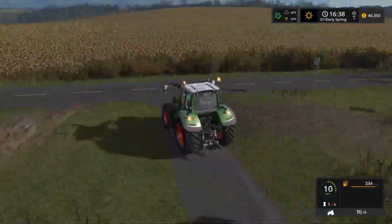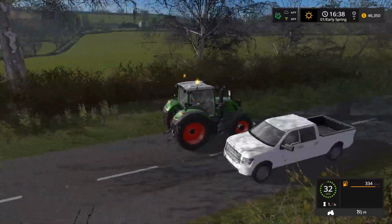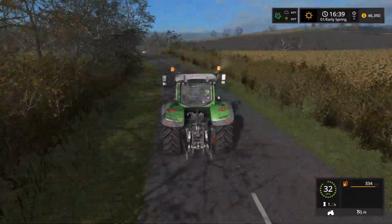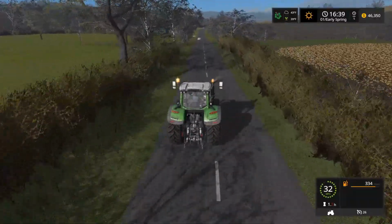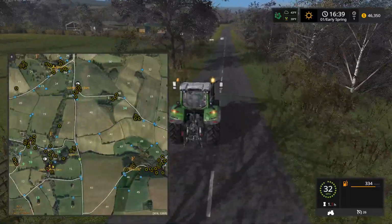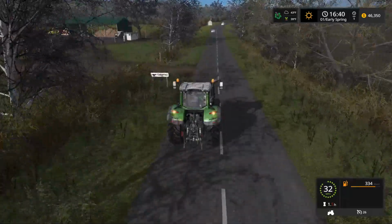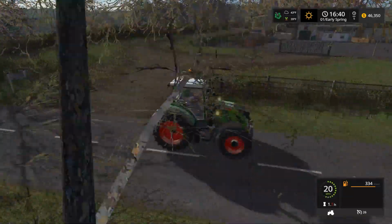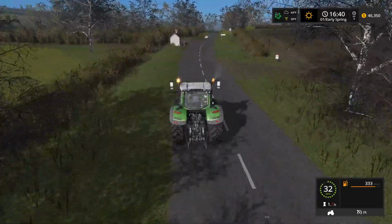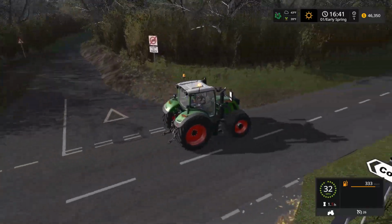That's a massive field. Oh, yeah, that's a big green field, too. That's massive. Don't know if you can buy that one or not. Let's see. Yes, you can. That's probably the biggest field on the map. Ah, I'll show you this when we get back. That's the sawmill right there. Alright, when we came out of the farm, we went left. If we went right, we came out right there.